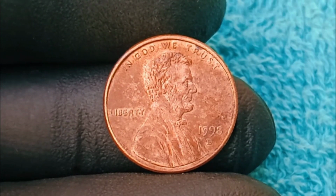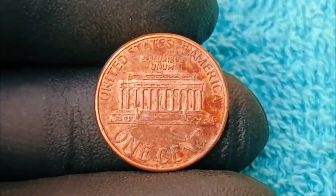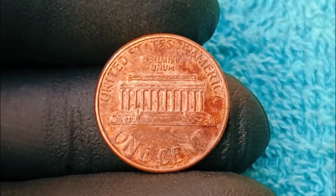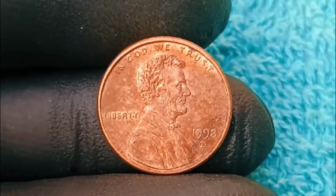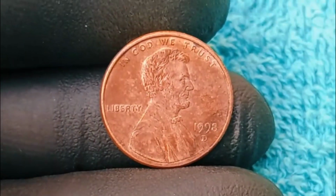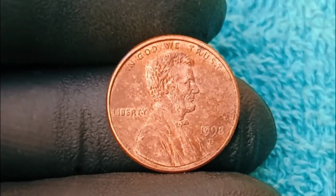And beyond its physical features, the coin also represents a bridge between two eras, the old-world craftsmanship of coin striking and the modern industrial precision of computerized minting. And somehow this single coin slipped between those two worlds, embodying both chaos and precision in one small copper-colored disc.